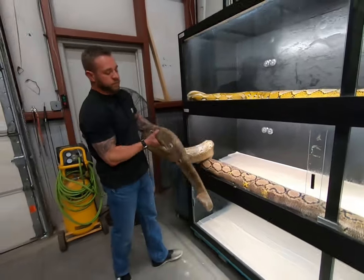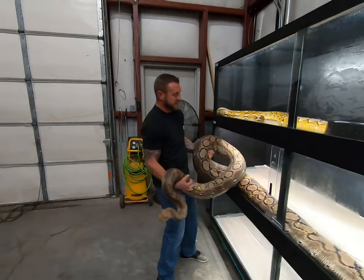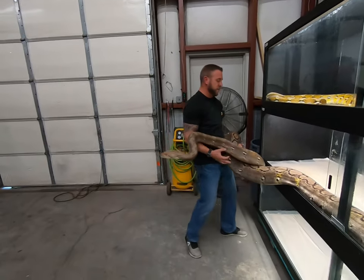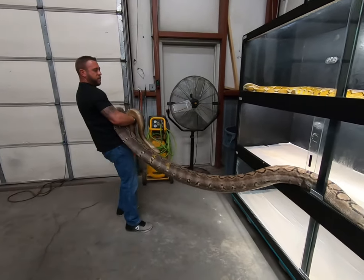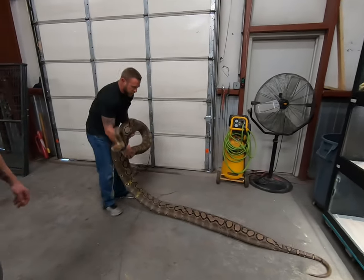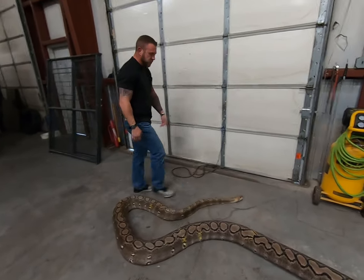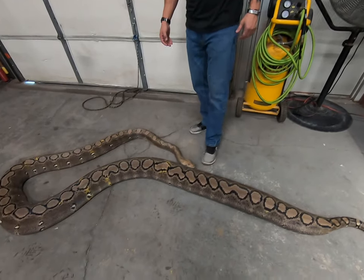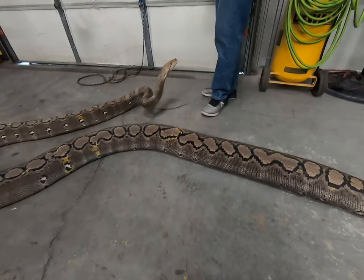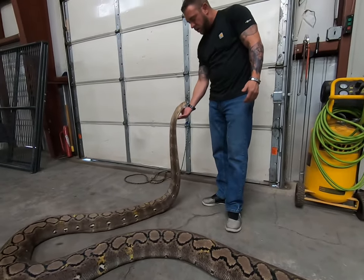She does. Come here. So this is Weston, owner of Wildfire Retics. What's up, guys? And this is Diamond, who he is pulling out of her cage. And how much does she weigh? Probably around 115, 120 pounds. She's 5 years old, going on 6 years old, and she is about 16 feet long.